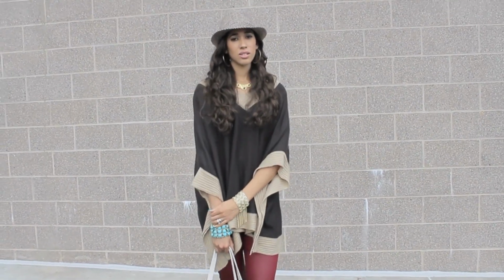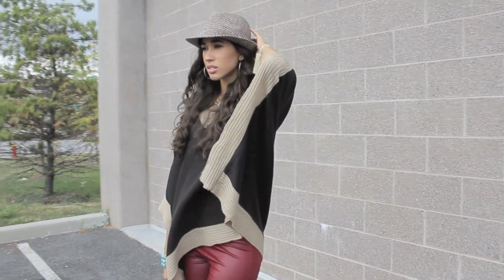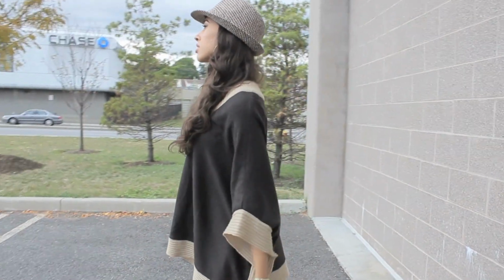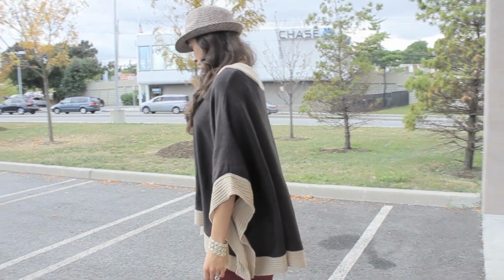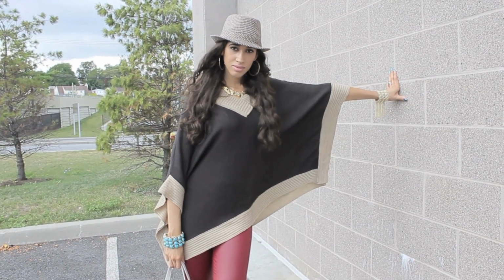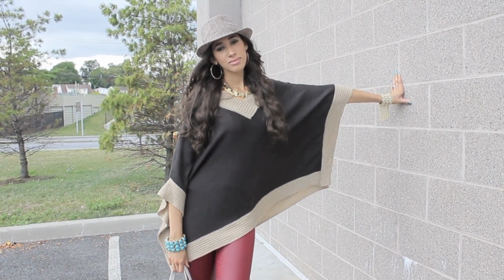Now when it comes to the poncho, I did mention in the previous look that I was going to suggest a style for you apple-shaped ladies, and this is something I would suggest because it has a V neckline and it's a little bit longer and has a more flowy feel to it. I feel that it would flatter the apple shape really well, as well as the other shapes, but I did want to mention it for you apple-shaped ladies so you can get a better idea of what I would personally suggest if you fall into that body shape category.